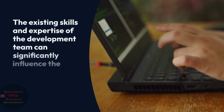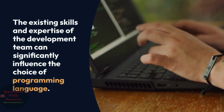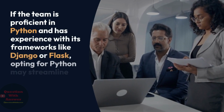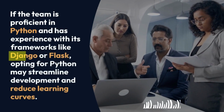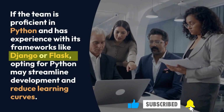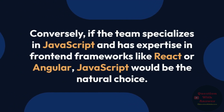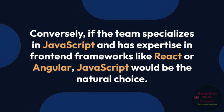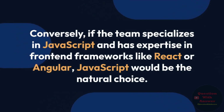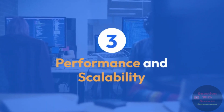The existing skills and expertise of the development team can significantly influence the choice of programming language. If the team is proficient in Python and has experience with its frameworks like Django or Flask, opting for Python may streamline development and reduce learning curves. Conversely, if the team specializes in JavaScript and has expertise in front-end frameworks like React or Angular, JavaScript would be the natural choice. 3. Performance and scalability.